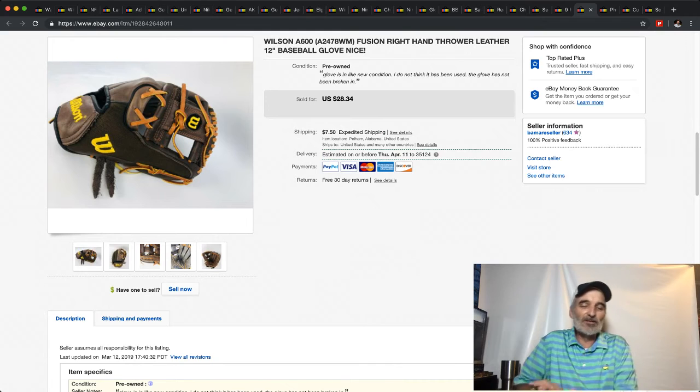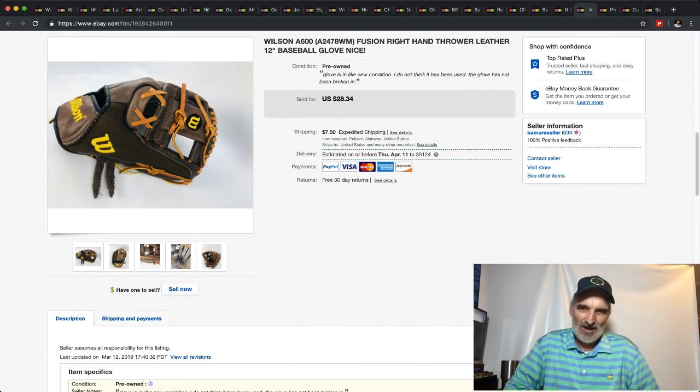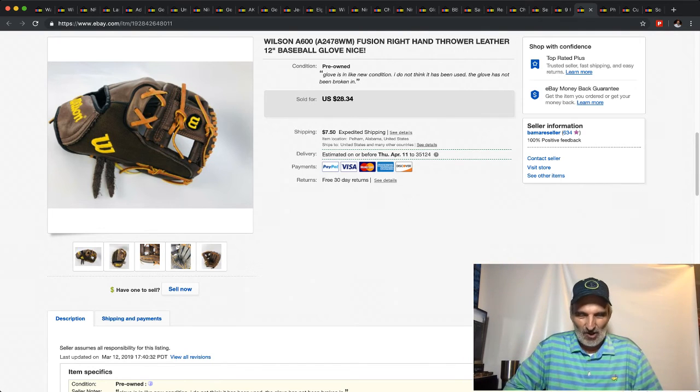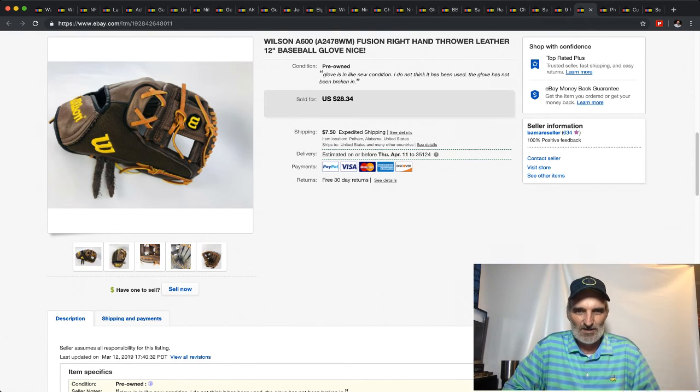Sporting goods stuff. I'm a big sports nut as well. So sporting goods and electronics are my 2 big things that I have probably the most knowledge in. This is a baseball glove. Got this at my local thrift store, Wilson. The A series do really well. There's some other ones that are higher end. This one was an A600. Not one of the higher end ones, but still decent money.